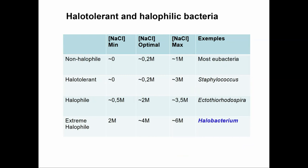Now, another thing that's similar is the relationship of bacteria to salt concentration. Once again, most bacteria prefer to grow at salt concentrations lower than 1 molar. Around 0.2 molar will be their optimum. There's no real word for this. You just call them non-halophilic bacteria.